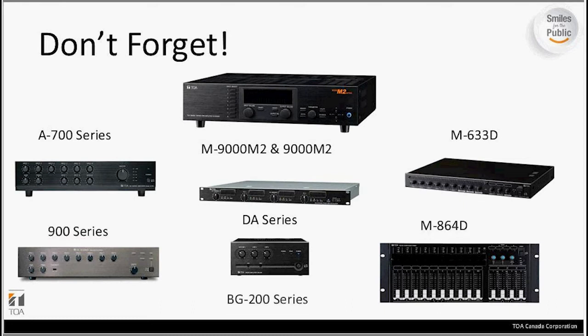And don't forget, now that we've had a look at the main 3 mixer amplifiers that we've been concentrating on for today's webinar, which were of course the A5000, the MA-725, and the BG2240D, don't forget that those are not the only ways to skin a cat. We do still have plenty of other mixers and amplifiers that you can use based on the requirements of your installation to make sure that you get the optimum background music system that you actually require for your setup.